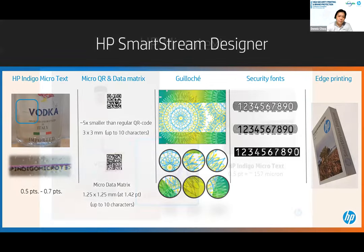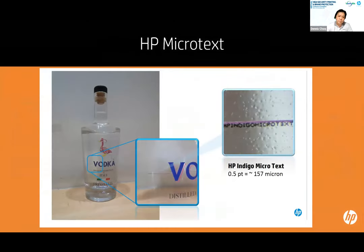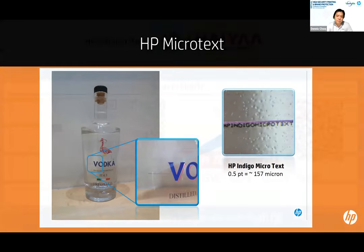On the label side, most of our brands always come to us and say that they do not want to spend too much money, so they want to start with something that can help to protect them. So we always tell the brand to start with something like micro text. This is how you do it. We have a small little micro text with some variable information, making it more difficult to counterfeit, and we can just print it into the design, and you can't really see it until you put a magnifying glass on top of it.